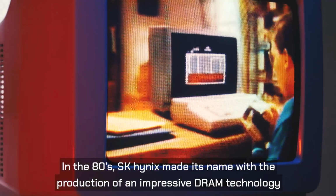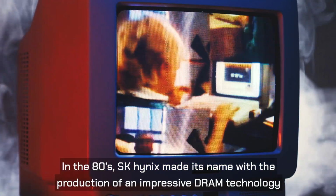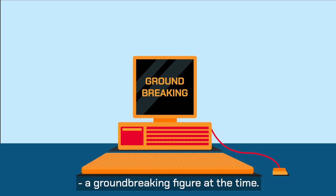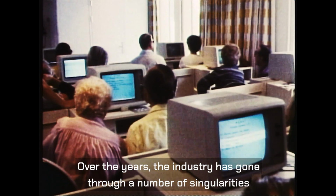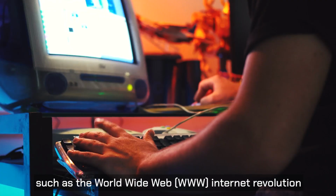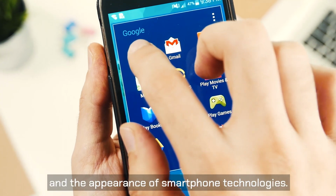In the 80s, SK hynix made its name with the production of an impressive DRAM technology capable of storing up to 256 kilobit DRAMs, a groundbreaking figure at the time. Over the years, the industry has gone through a number of singularities, such as the World Wide Web Internet revolution and the appearance of smartphone technologies.